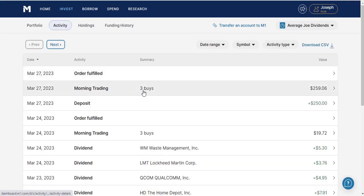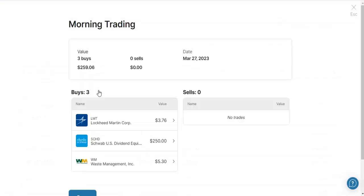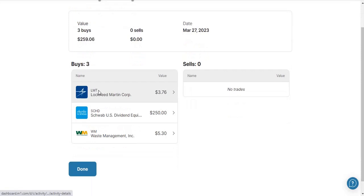And we can see right here, let's take a look at the deposit. $250 went in, but there were 3 buys for $259.06. The 906 is dividends being reinvested, and we'll take a look and see where that money went. So we can see here the 3 buys. First up, Lockheed Martin for $376. This is a dividend reinvestment, or what's called a DRIP. And here's where my $250 went. All of it went to SCHD.